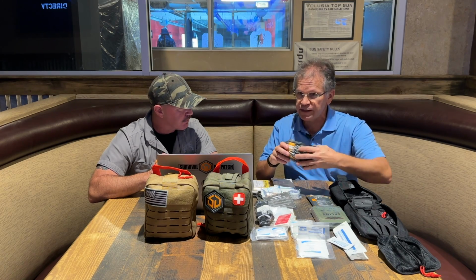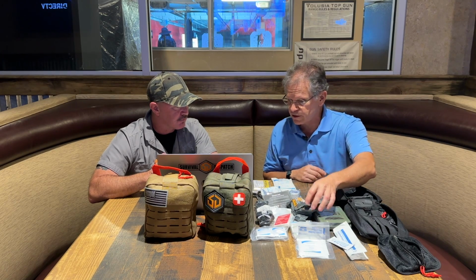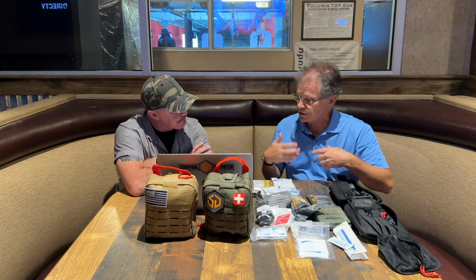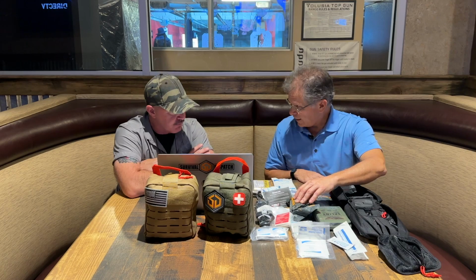There's a compression bandage. This is like the quick clot stuff, so that if you need to put something on something that's large and you're not going to be able to suture it until you get to other help, it's very helpful to have. It's a large gashing open wound type situation. Yeah, anything like that where you have a large amount of open tissue.